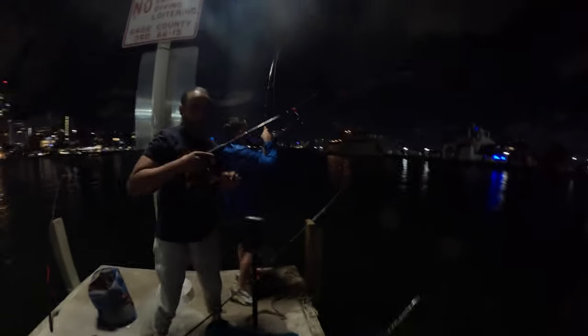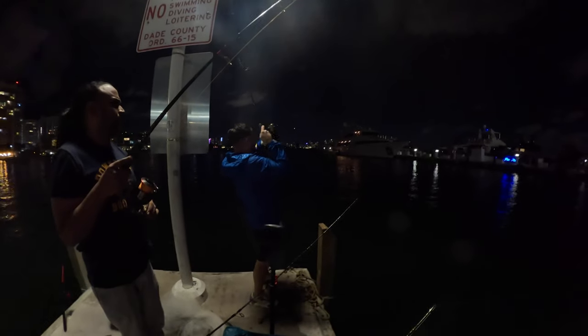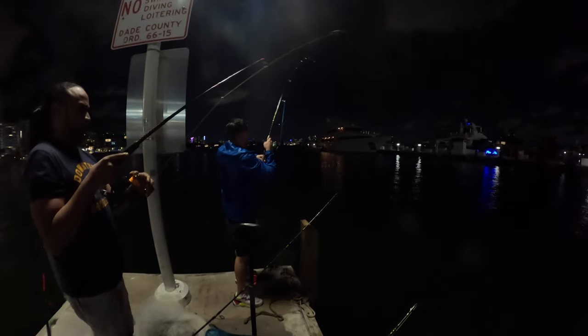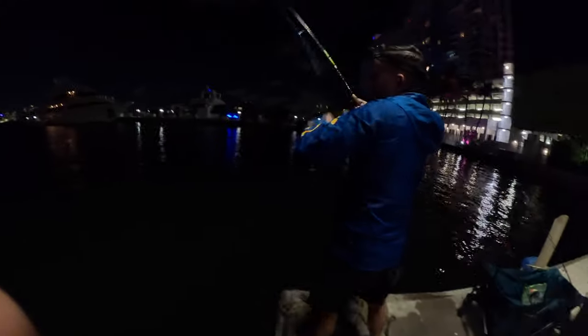We got a mess here, boys. That goes in the fish. Let's do this, let's go. If you're wondering what it's on, it's the tail. Oh, what we got? Not a keeper. That's what we got here. Not a keeper. But if you guys are wondering what it was caught on, a little tail of a what? A ballyhoo. A ballyhoo.